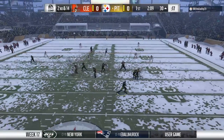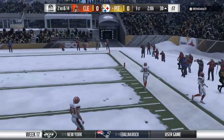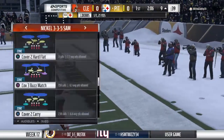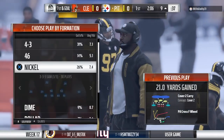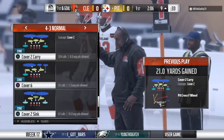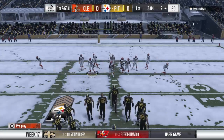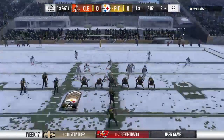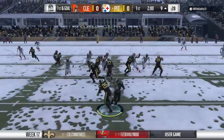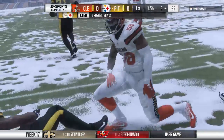On play action, it's Dobbs. This will be caught inside the 10. And he goes out of bounds inside the 10 at the 9. And a nice gain of 21 yards. And from the 9-yard line now, it's 1st and goal. Now Bell. Only about a yard there as he takes it from the 9 to the 8.